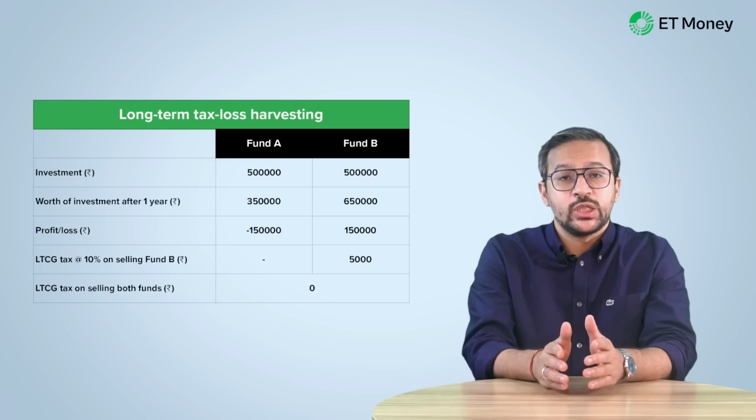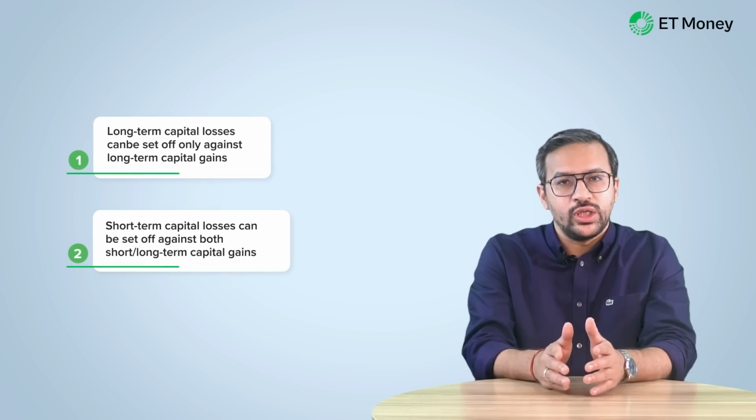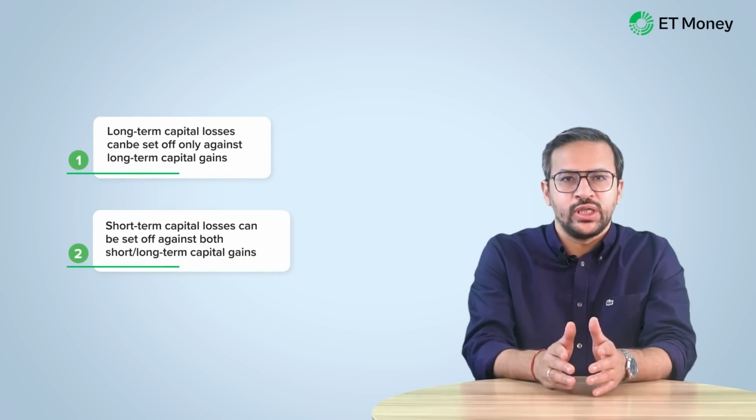But here, in the case of equity funds, tax will be applicable on gains beyond 1 lakh rupees. An important thing here: you can set off your long-term capital gains only against long-term capital losses. On the other hand, short-term capital gains can be set off against both short-term and long-term capital losses. Another important thing, tax laws don't differentiate between asset classes when it comes to adjustment of short-term and long-term gains. So gains and losses originating from equity, debt, real estate and even commodities can all be set off against each other. Now this makes tax loss harvesting a much broader concept with a lot of maneuverability.